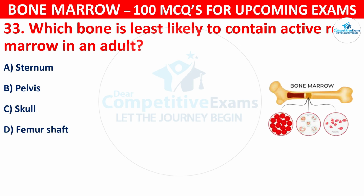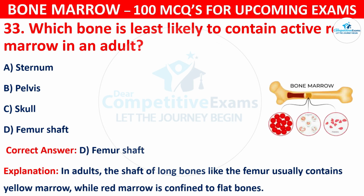The correct answer is D, that is femur shaft. In adults, the shaft of long bones like the femur usually contains yellow marrow, while red marrow is confined to flat bones.